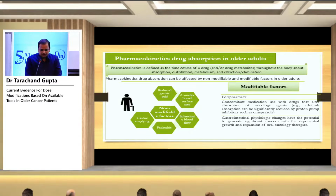What is altered in geriatric patients? There is a change in pharmacokinetics and drug absorption. Some factors are modifiable and some are non-modifiable. Non-modifiable: reduced gastric acid, smaller bowel surface area, decreased splanchnic blood flow, decreased peristalsis, and decreased gastric emptying. Modifiable: polypharmacy, concomitant medicines, and other gastrointestinal physiological changes, which may lead to altered pharmacokinetics.